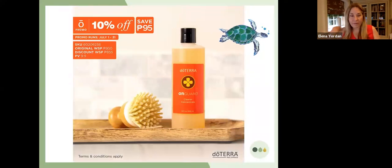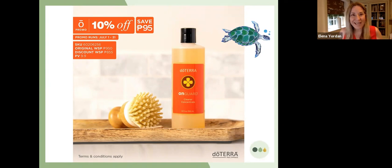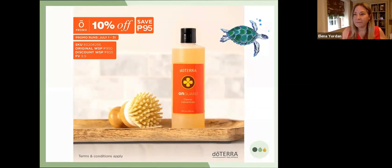And you can bet your bottom dollar that when I sent my daughter off, we packed a couple of bottles of On Guard Cleaner Concentrate in that moving truck. So when she gets there and maybe the apartment's not as clean as she wants it to be, or she needs to clean her apartment in the future because no one's going to be there to clean it for her, she's got the On Guard Cleaner Concentrate ready to go, full strength or diluted. It's all good. You can use it in kitchens, bathrooms. It really is wonderful and has a wonderful scent.